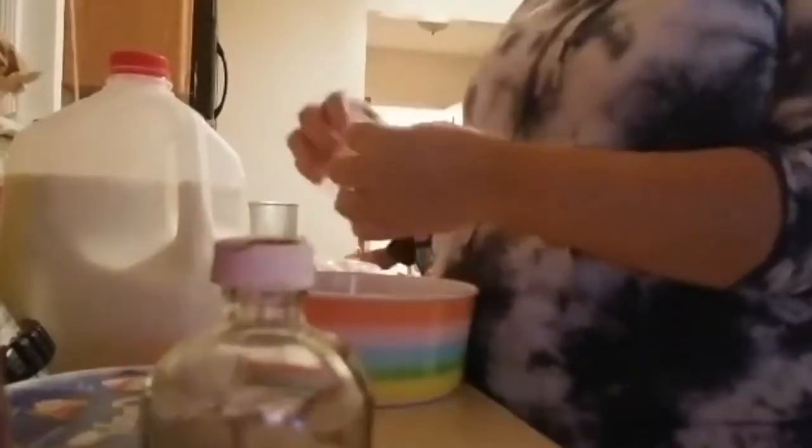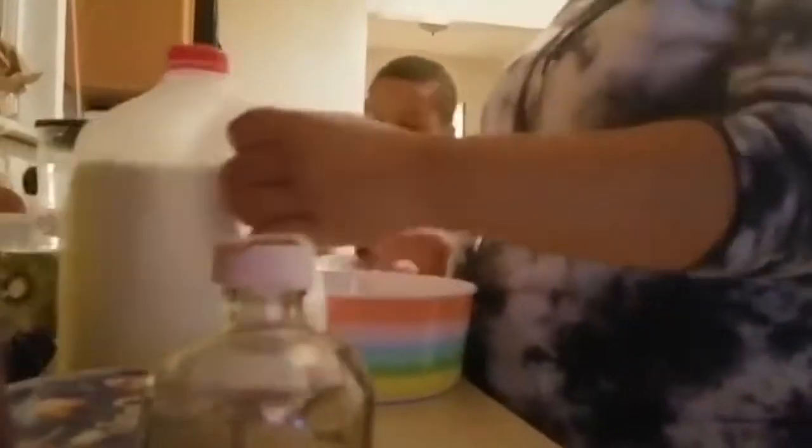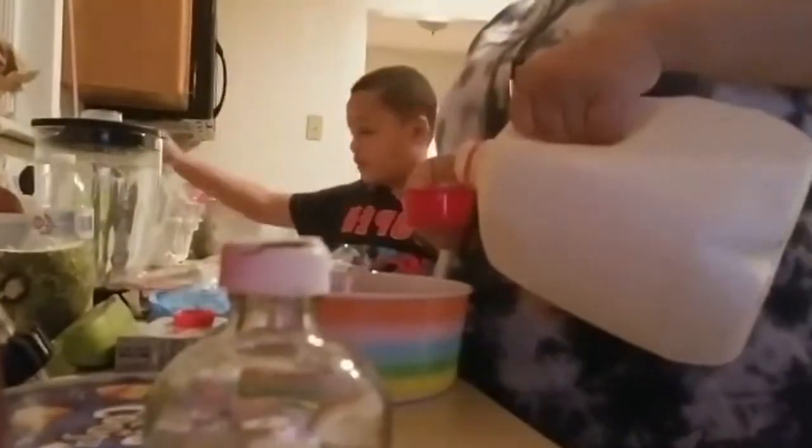So the first step is to add to a bowl. I'm just adding in my Christmas tree cakes, so each one comes individually wrapped in the box. So you just have to unwrap those and then dump them into a bowl. Pretty simple. The very next step is to add your milk. If you're doing the full recipe, it is 1/3 of a cup.